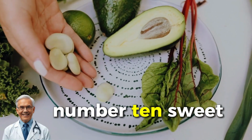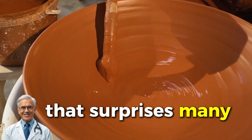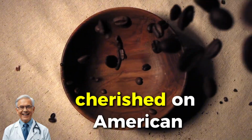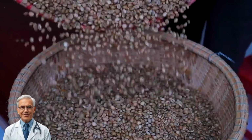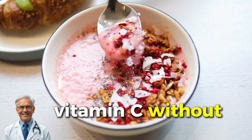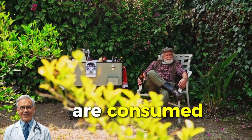Number 10. Sweet potatoes. Here is a secret worth sharing. A gentle revelation that surprises many older adults searching for relief. The vibrant orange flesh of the sweet potato, a food long cherished on American holiday tables, carries a hidden power for the joints. While it does not contain collagen itself, it provides one of the most essential keys to building it, vitamin C. Without enough vitamin C, the body cannot assemble collagen fibers correctly, no matter how many rich sources of protein or bone broth are consumed.